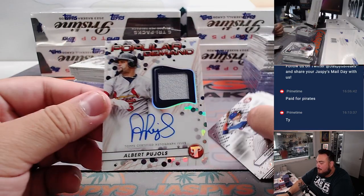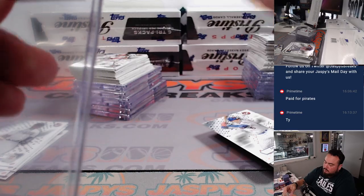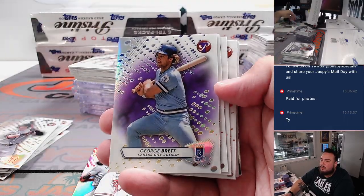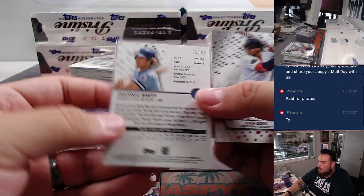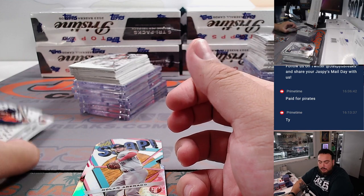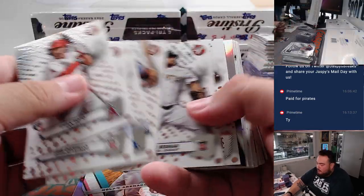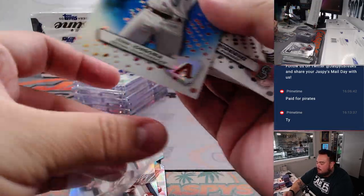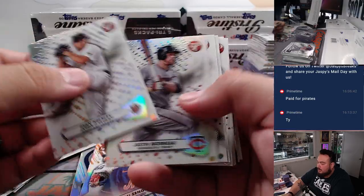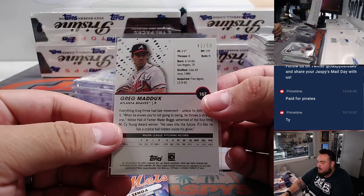And how about a Pujols popular demand patch autograph? Nice one there for the Cardinals. Going to Ed. Very nice. Very, very nice here, right there. You got Michael Harris. You got George Brett. Out of 99. Nolan Arenado. Tripper Jones. Babe Ruth. Evan Longoria. Cody Sengai. And nice of Greg Maddux there for the Braves. Brad with that one. That's number to 50.